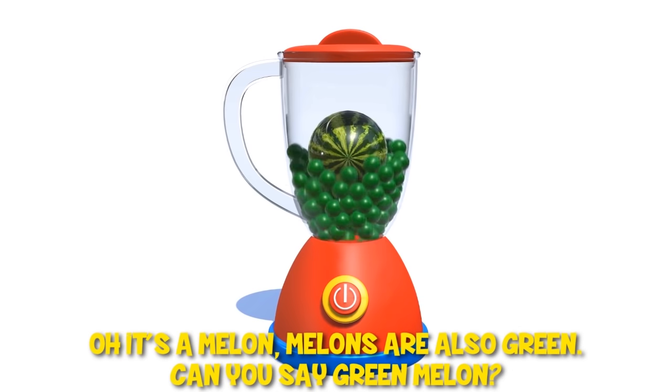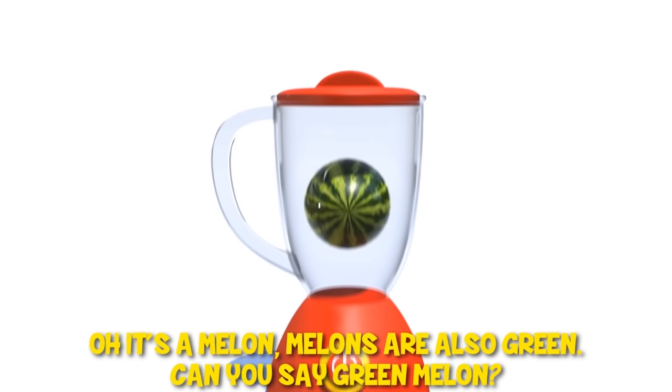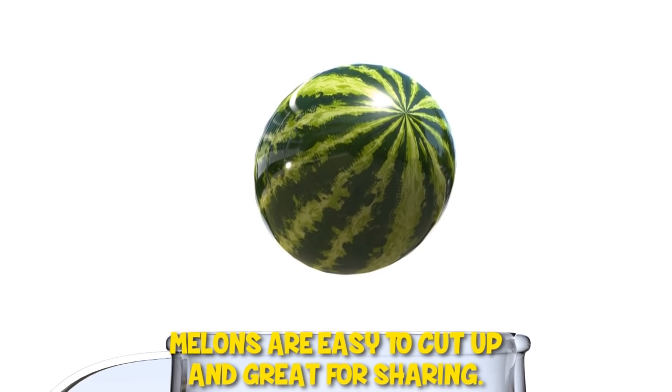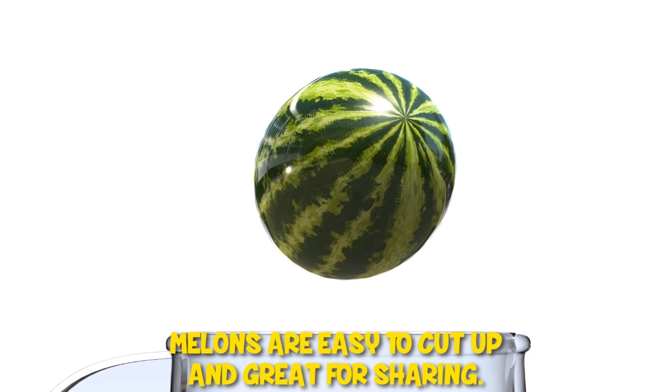It's a melon. Melons are also green. Can you say green melon? Melons are easy to cut up and great for sharing.